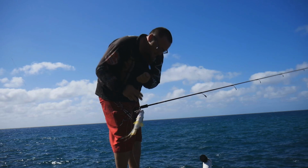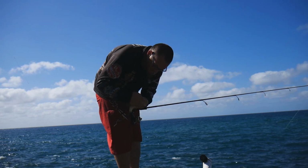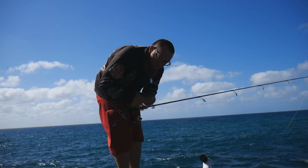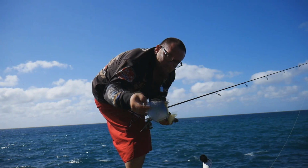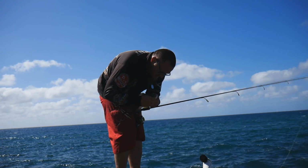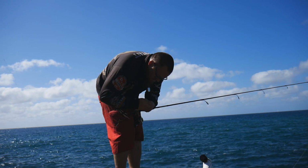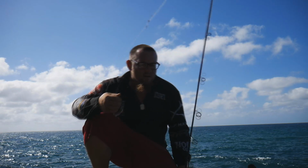Not a bad brim. Been trying to work out how these fish are feeding, and we actually started catching some butterbrim, cutting little fillets of butterbrim off, and as you see, nice quality fish.